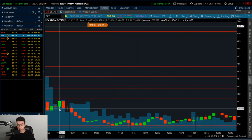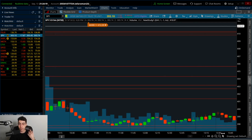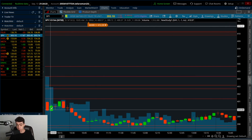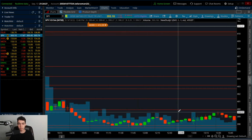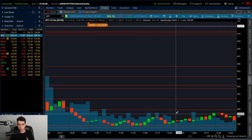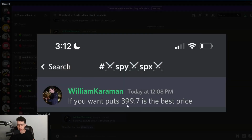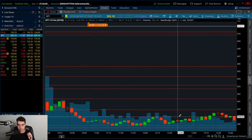And then in terms of the pops, the best price for puts is where the previous support right here reacts as a resistance level. So the plan from there was, after taking that 20% loss on calls earlier, I started scalping calls here, made my 15% win, made some money back. And then I told people, if you want the best price for puts, I posted this at 12:08 p.m. If you want the best price for puts, it's $399.70. And I also said the zone would be $399.50 to $399.70.